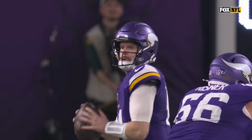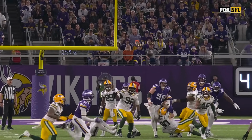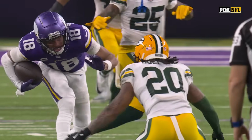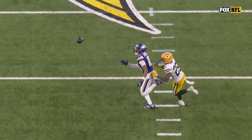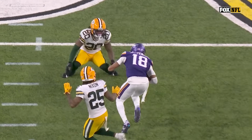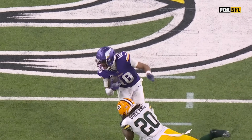Perfect. That was Randy Moss-esque right there. The ball's basically behind his head. Oh, my goodness. With one arm. He makes it look so routine. We're so accustomed to seeing this guy make these types of catches. That is absolutely ridiculous. A-plus throw, A-plus catch.